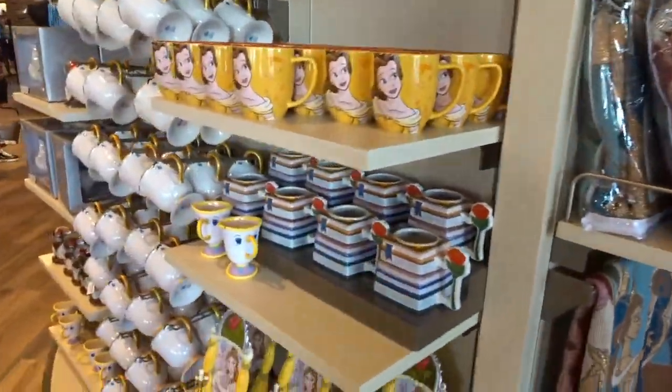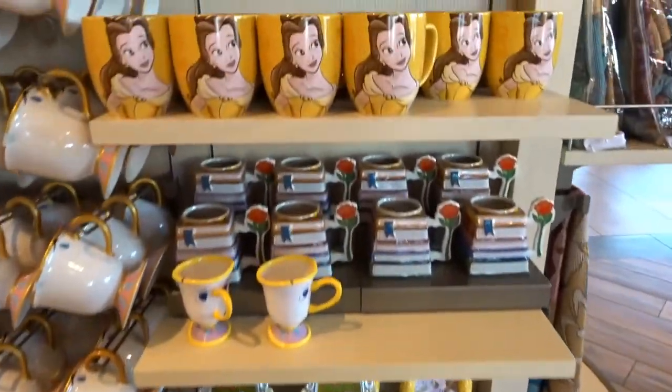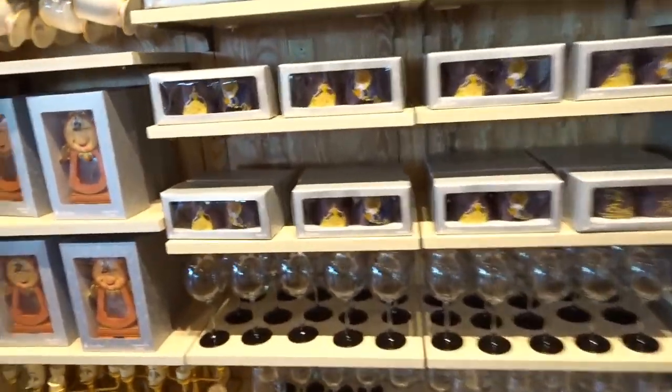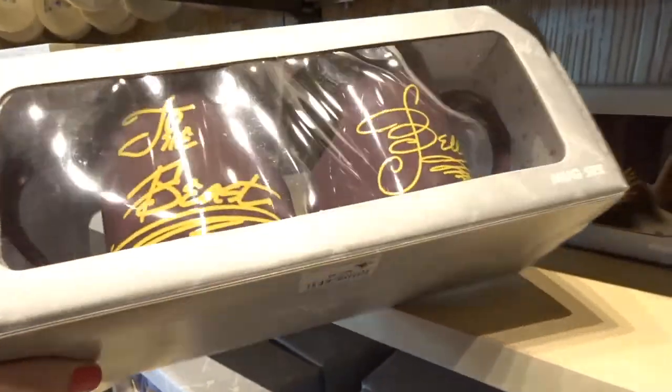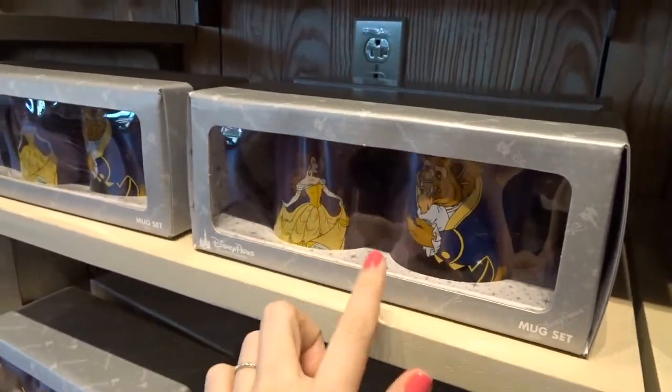Beauty and the Beast stuff. Oh. Very cute. More Beauty and the Beast stuff. Ooh, I got the set of these from our outlet mall. Oh, yeah. They're $28 here, and I paid $8 or $9 each mug.